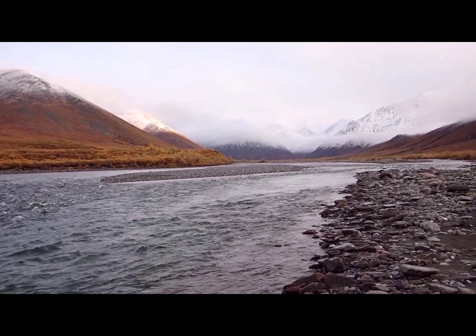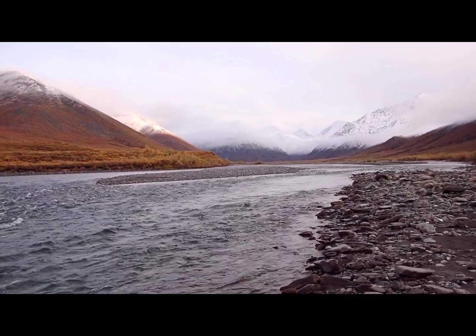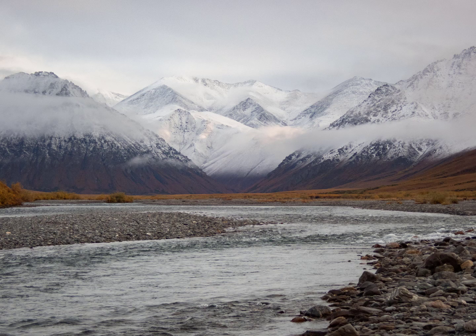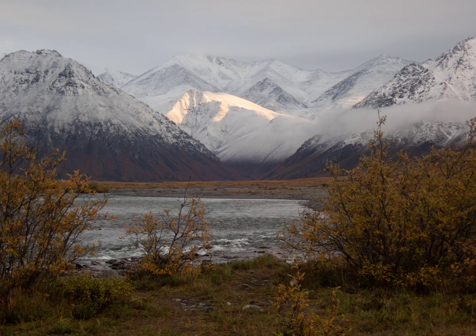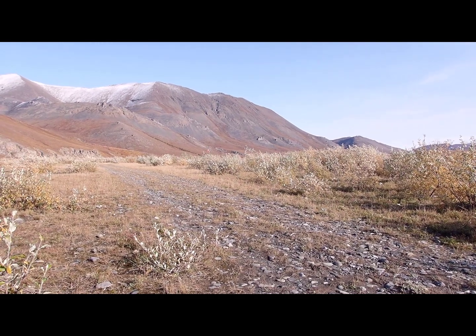Those mountains ahead are the northern edge of the Brooks Range in Alaska. If you have to get stuck someplace, this sure is a beautiful place to get stuck. They call this the gates of the Brooks Range. What you see there is the Brooks Range. Where I'm standing is the North Slope of Alaska. That's our ride home.